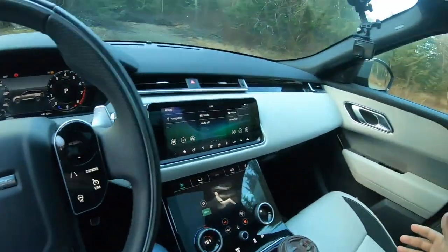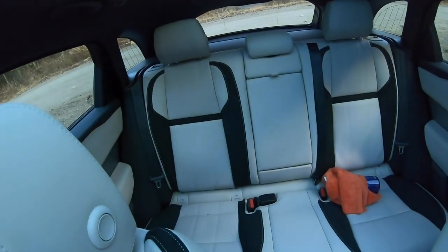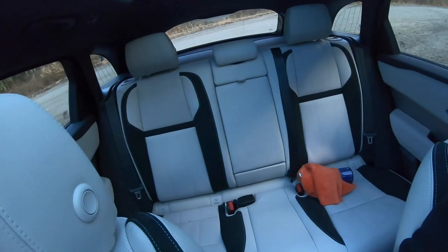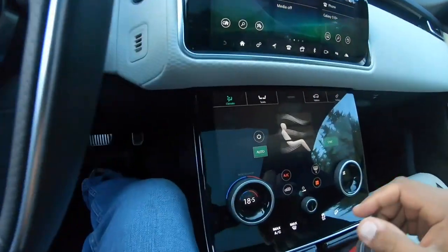It's a decent interior. It's not the best interior, I'd say, right? What do you guys think? Let me know what you think of it in the comments there.